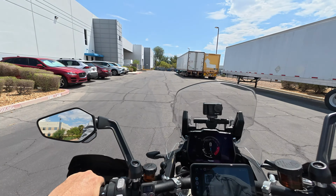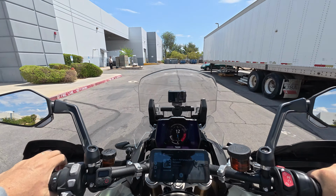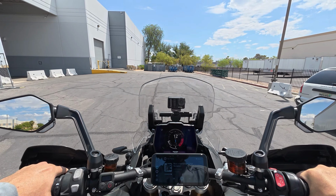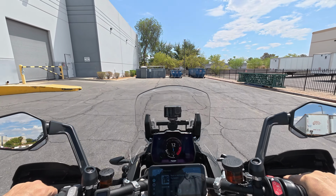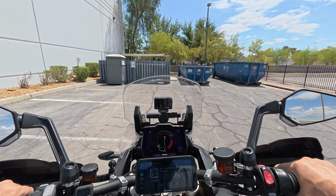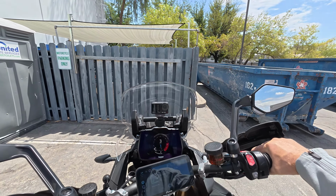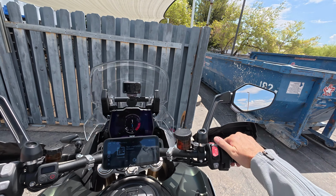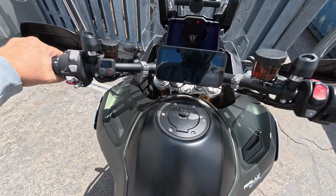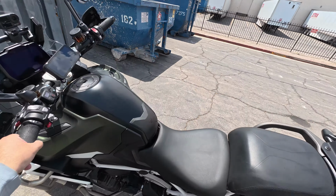Alright, here we are in the back of the building. There's our security guard, Shane. And this is our little motorcycle corral here. Look at that, 24 hours and it's still there. How do you like that? Pretty nice. So I am going to kill this thing and roll it on in. Oh, I should have cleaned this thing off before doing this. This bike is so dusty. Whew.